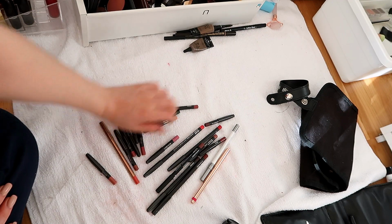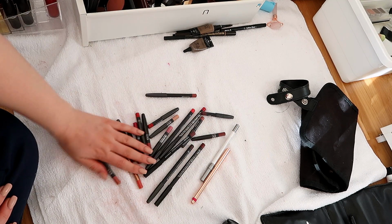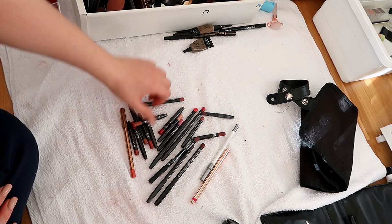So I really have to sort out all the ones that are too small and dried up and just not really working for me anymore.